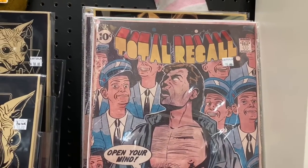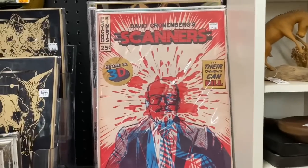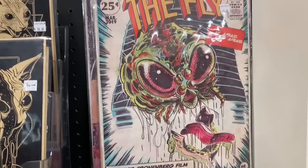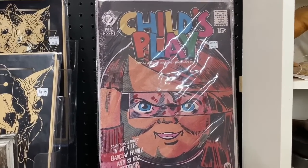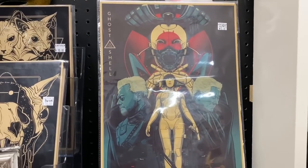Is that a poster? I think it is. It's kind of like on a canvas though. Scanners. And then we've got the Fly. Oh, look at that. Child's Play. Wonder what the last one is. Ghost Shell. I've never heard of that.